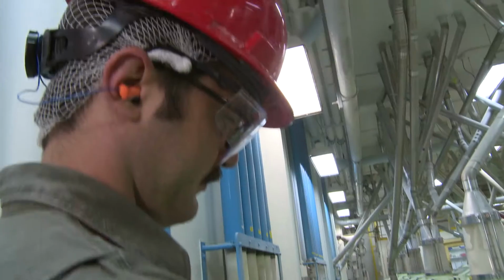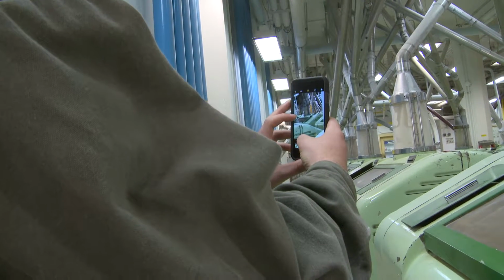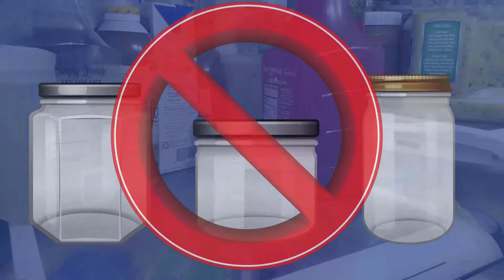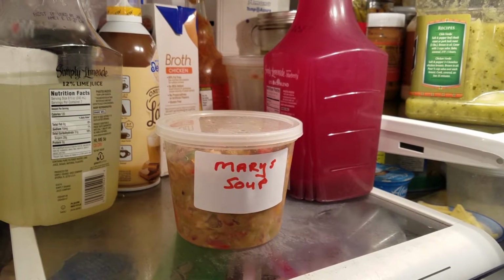The use of any device to take photos or videos, including your cell phone, requires prior approval of the facility manager and the Miller corporate staff. Glass and glass containers are not permitted in our facilities because they can break easily and hurt you, as well as be a serious food safety hazard. In addition, all containers you bring must be clearly labeled as to their contents.